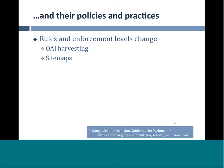Another example was with sitemaps. We had, as many people do, submitted sitemaps to Google, and Google had an unenforced rule that sitemaps should reside at the root of the server. We had our sitemaps in a subdirectory called sitemaps. Made sense to us.